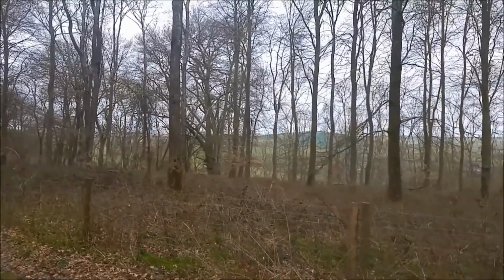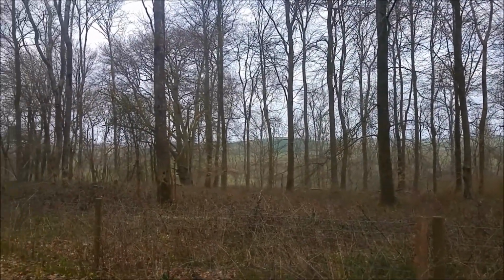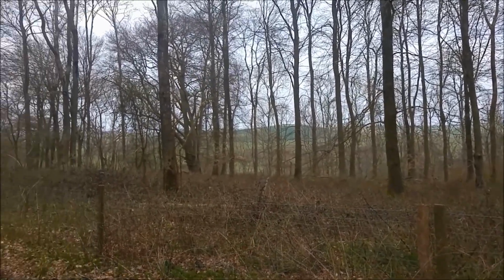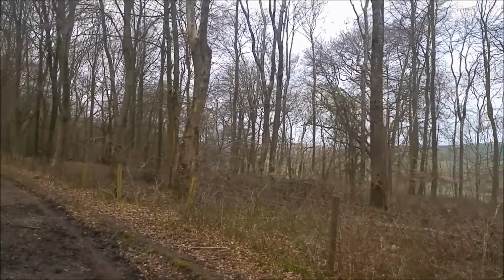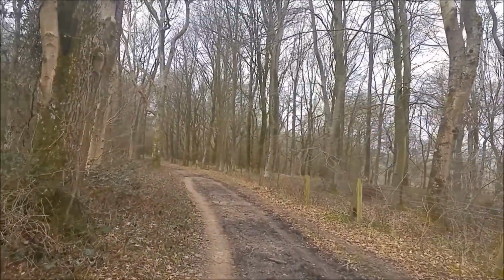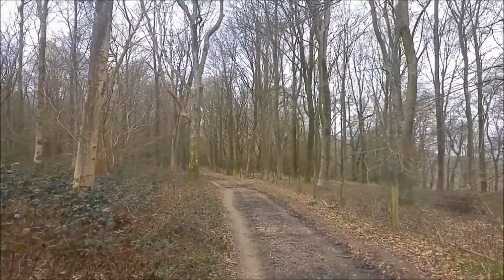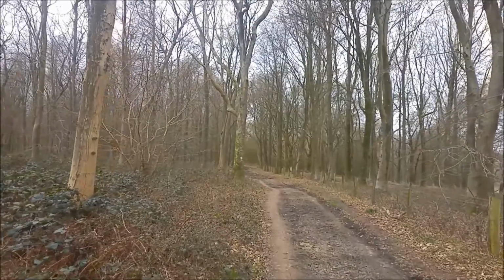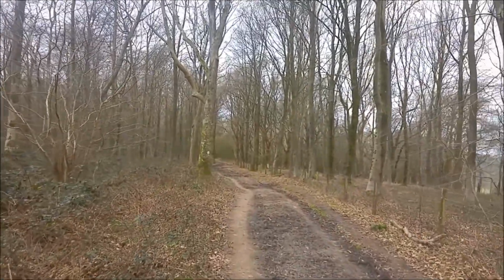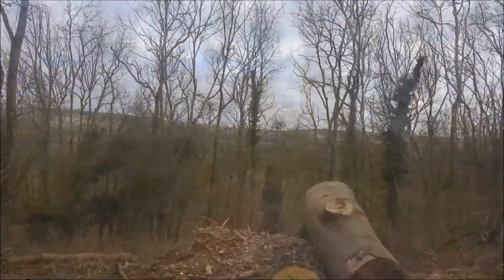So just looking through the trees there, you can probably see Black Patch Hill, a Neolithic settlement, featured on Time Team. I've also done a video there myself. I'm going to head on north and then try and head east when I get the opportunity and see if we can get some glimpses of the ruins of the old house.